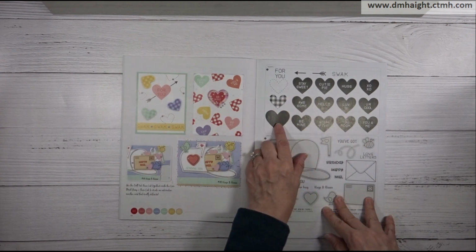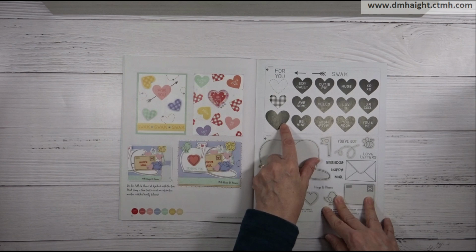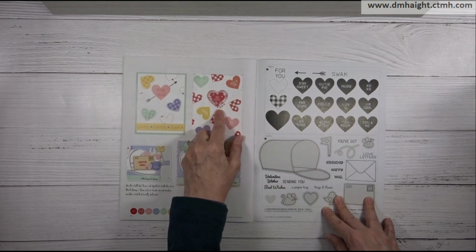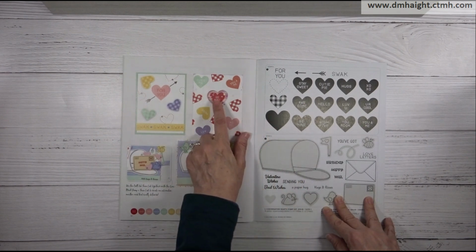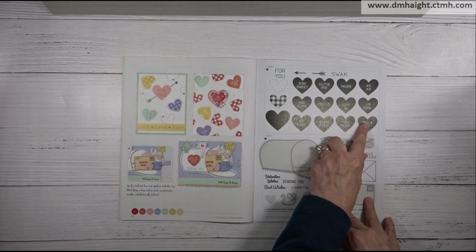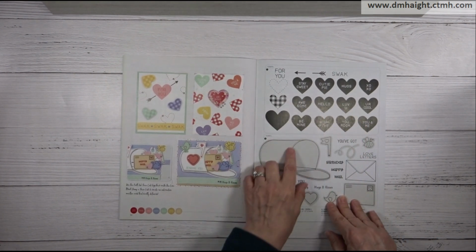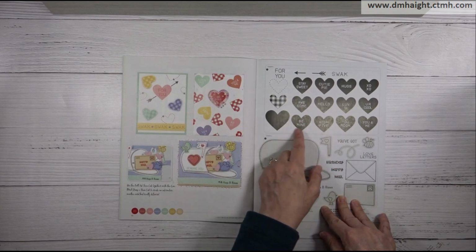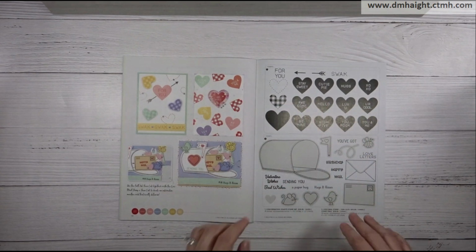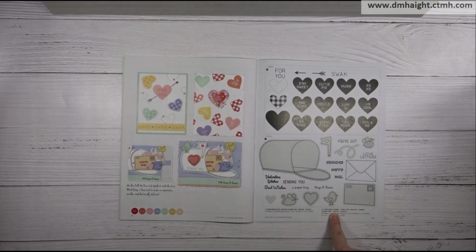All right, next one for Valentine's Day, Conversation Hearts stamp set. So these coordinate with an older hearts thin cut set if you want. And then also the stitched heart that's in the core catalog also coordinates. So this is just the stamp set that you get here. And it has all the different conversation hearts, or several different sayings that you can find on those little conversation heart candies.